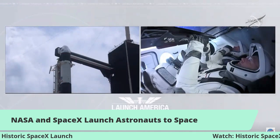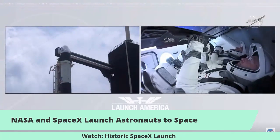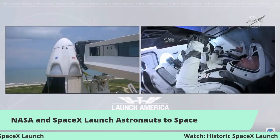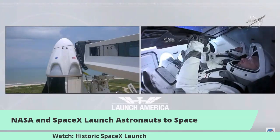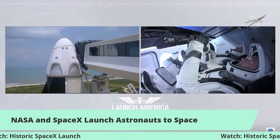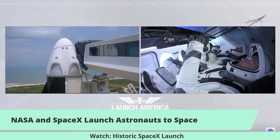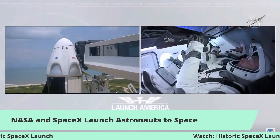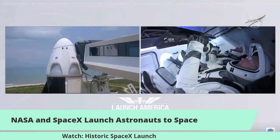Over the next hour, we will conduct a series of polls to get ready for launch, have Bob and Doug arm the launch escape system, and begin fueling Falcon 9. Launch is set for 3:22 p.m. Eastern. This will include a 12-minute flight to orbit and then a 19-hour flight to dock with the International Space Station tomorrow morning. Today's mission is the culmination of years of work between teams at SpaceX and NASA.